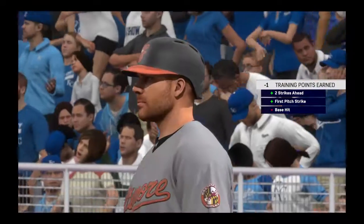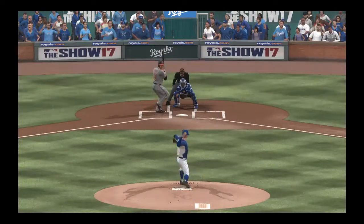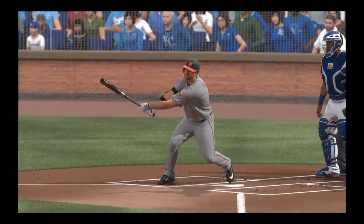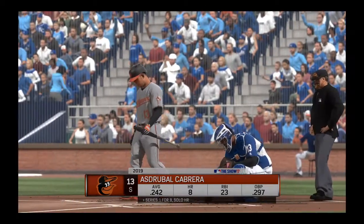Matt, did you see where they were playing him? They're playing him in the shift, and he just did not care. If you hit the ball hard, I guess that's his philosophy. It was going to get through anyway, and we saw it right there. Base hit into the shift. Here now is Asdrubal Cabrera, runner at first to start the inning.